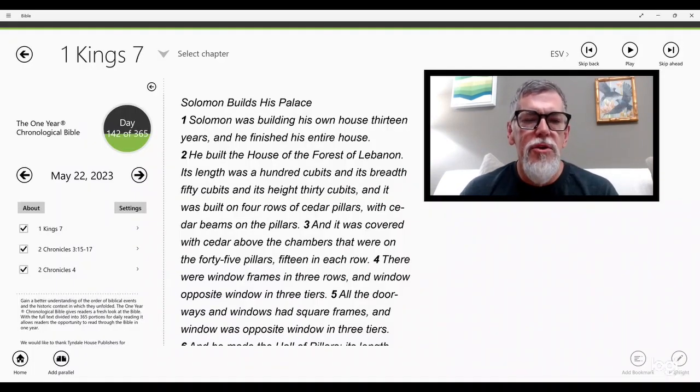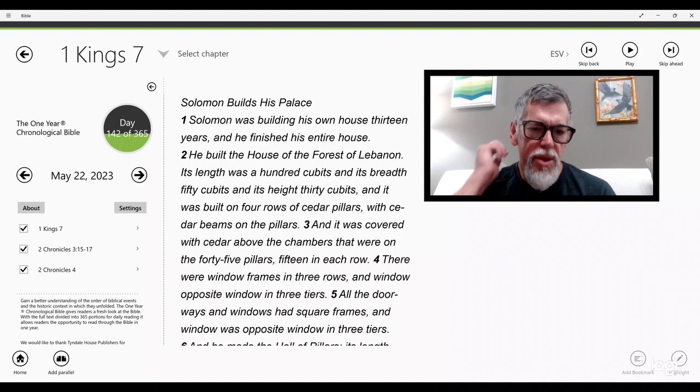Beginning in 1 Kings chapter 7. Solomon was building his own house 13 years, and he finished his entire house. He built the house of the forest of Lebanon. Its length was 100 cubits, and its breadth 50 cubits, and its height 30 cubits. And it was built on 4 rows of cedar pillars, with cedar beams on the pillars.